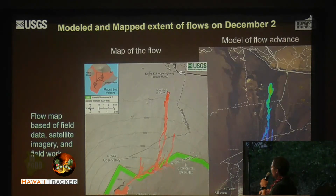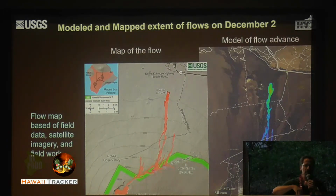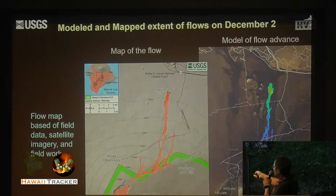Okay, so we got better and better at mapping the flow fronts, and we're tracking them. And then also on the right-hand side, we took those inputs that we got about flow velocity and such, and plugged them into computer models, and then we say run, show us where the flows are going to go, and it pretty much tracks there, and it also is tracking the thickness of these lava flows.